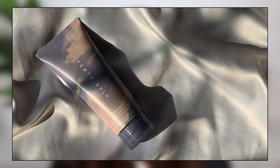And then on recommendation from my dear friend, Stephanie Babs Beauty here on YouTube, she was talking about this in a recent Sephora haul of hers. It's the Fenty Skin Hydra'Reset Intensive Recovery Hand Mask. And I ended up getting this for my husband. He has really dry hands, so I wanted him to check this out. And I've never tried a hand mask before.